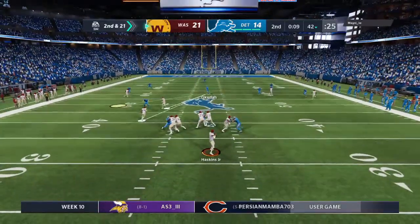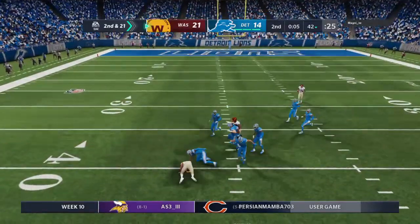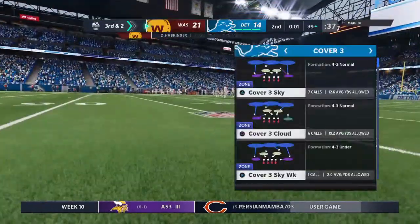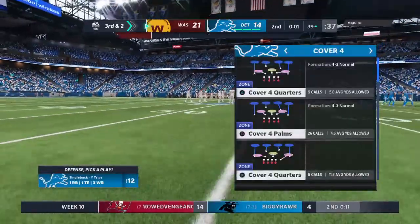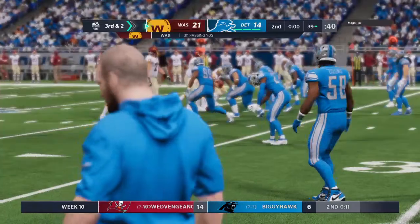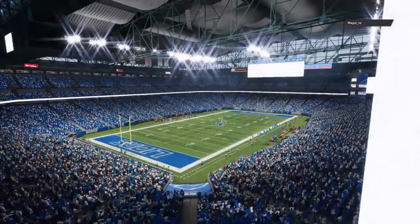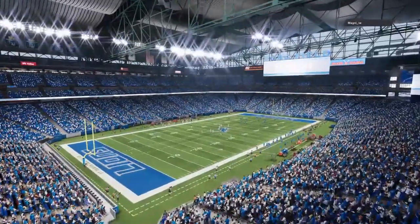Here's Haskins to throw. And he'll complete this to Gibson. And he'll get it inside the 40 to the 39. So 3rd and 2. This quite possibly 4-down territory, though, if they're stopped. So we have reached halftime with a touchdown. That's the difference on the scoreboard.